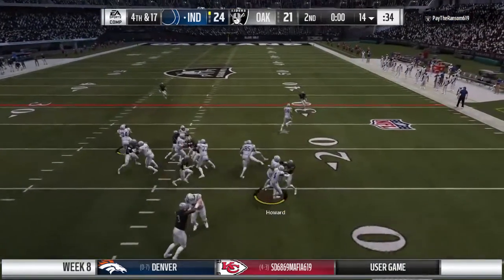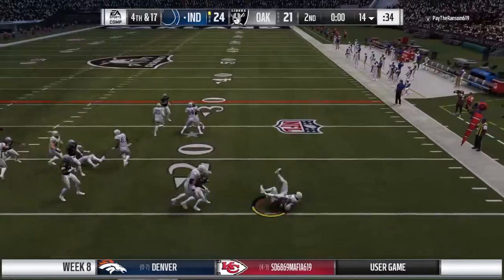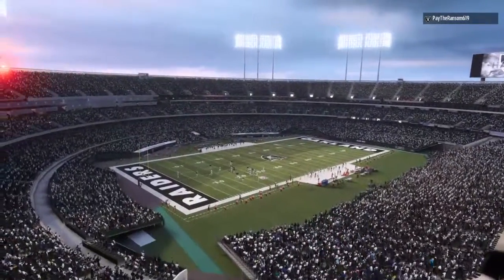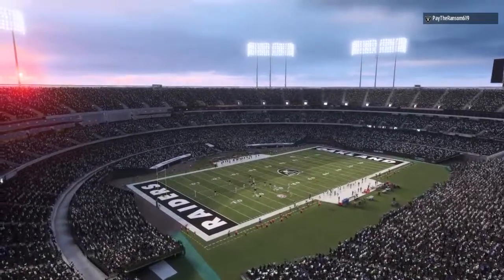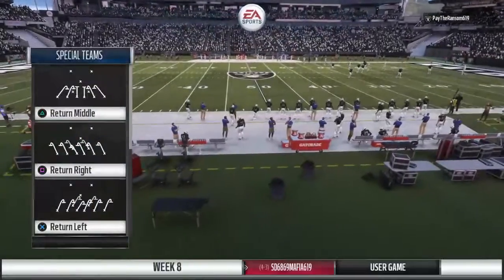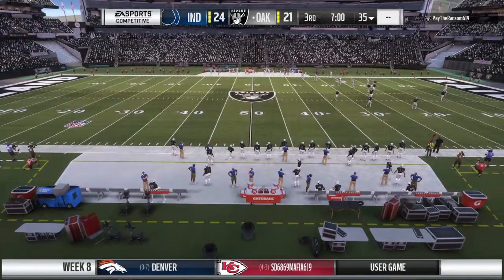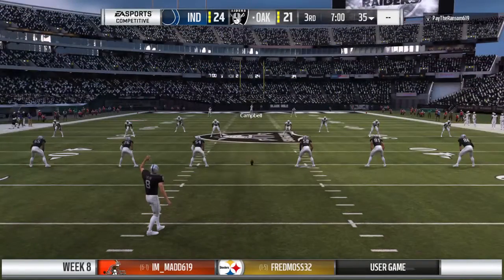A give to Howard. And this is going to come up well short as they stop him on fourth down. So we've reached halftime in a wild first half. We'll take a minute to catch our breath as we'll send you back over to Orlando with our EA Sports Halftime Report. Here's Jonathan Coachman.